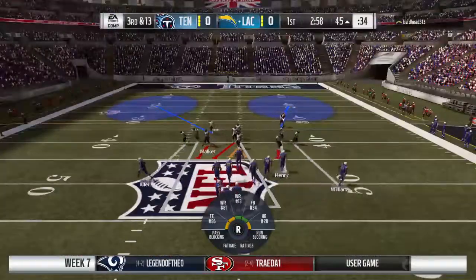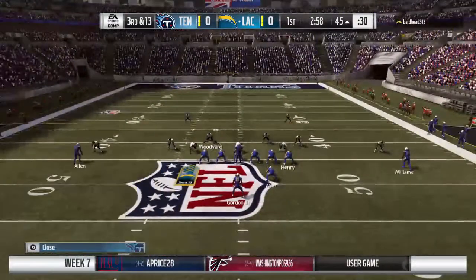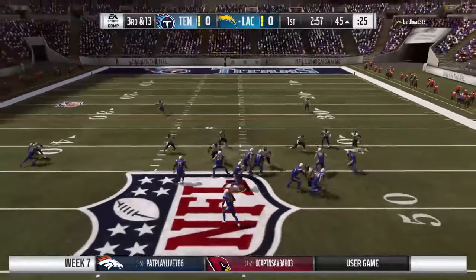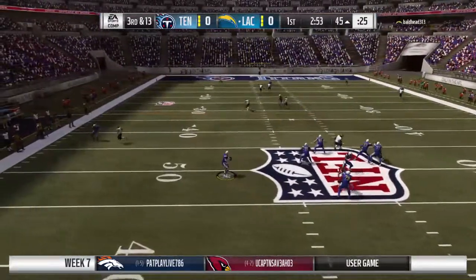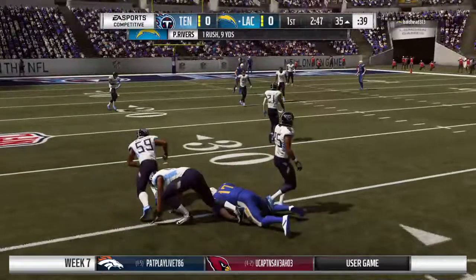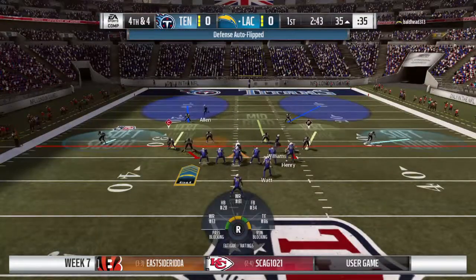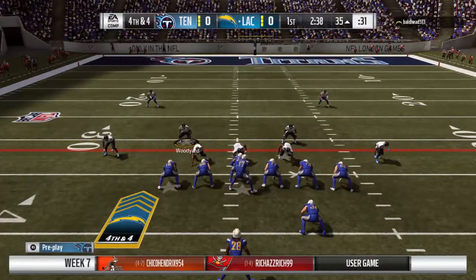An incomplete pass on that last play, and that means they'll need to come up with something here on third down. Rivers. Dancing to his left. And he'll go down here at the 35-yard line. It's a 9-yard pickup on the play, and that's going to bring up a fourth down. 12.